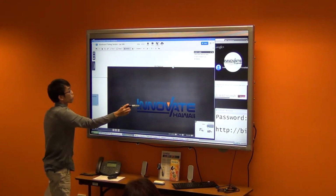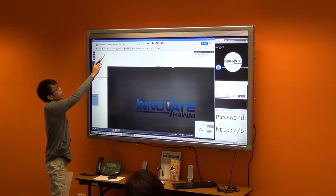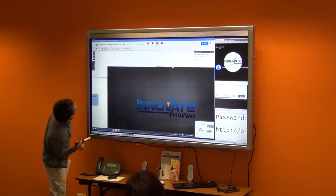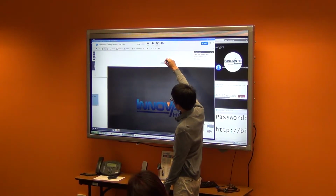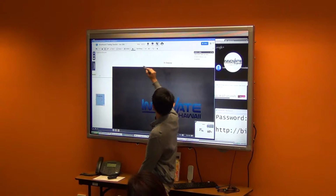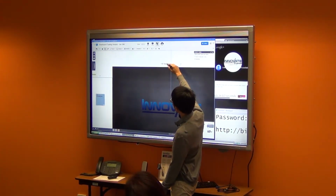Also, you can move this stuff by selecting this little arrow. So you choose it and you can drag the stuff. You can drag anything on the board, so you can drag the sticky note. It doesn't have to overlap the image, but as long as it's near that section, then you can use it.